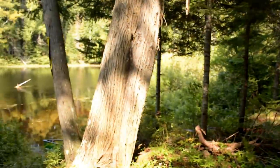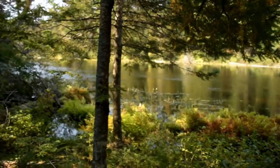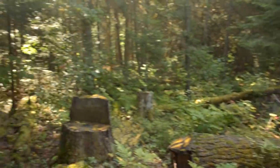So we're just at a campsite here, right off the Portage Trail. And this is a perfect spot to fry these up, have a little bit of lunch. Nice and shaded over here for the most part.